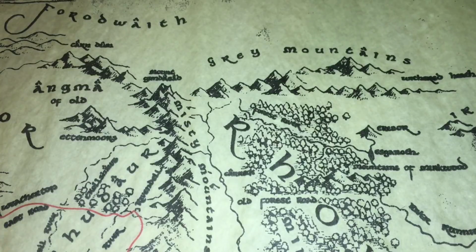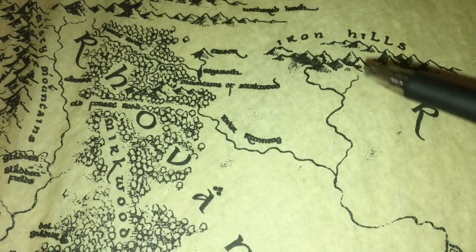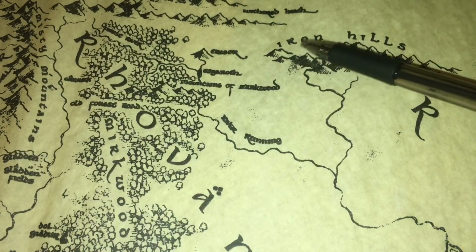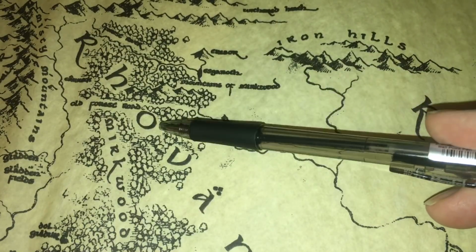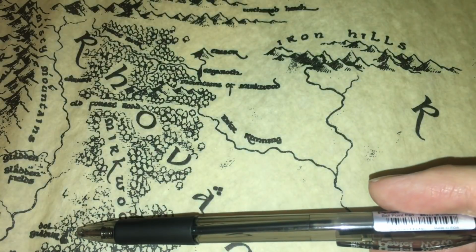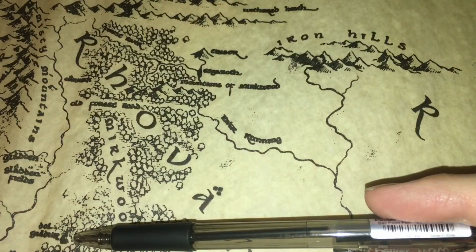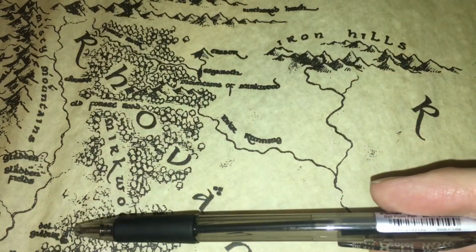Let's go a little bit more over to the east. Okay, so we've got the Iron Hills here, which is where most of the dwarves are. This is where Erebor is. And I said that the Mirkwood was here. It's to be noted that Dol Guldur is here as well, which is the castle of Sauron, and features in The Hobbit.